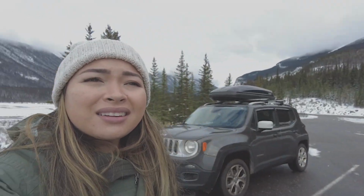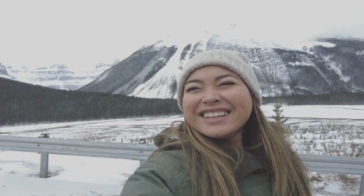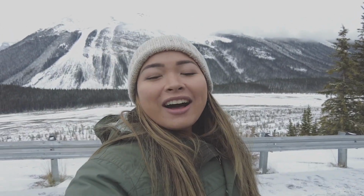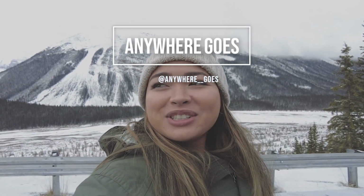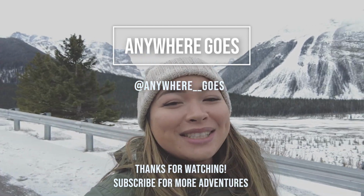Tom's having a snack. I'm taking in a view. I almost called the glacier a snack, but I caught myself there. But I mean, it's pretty thick.